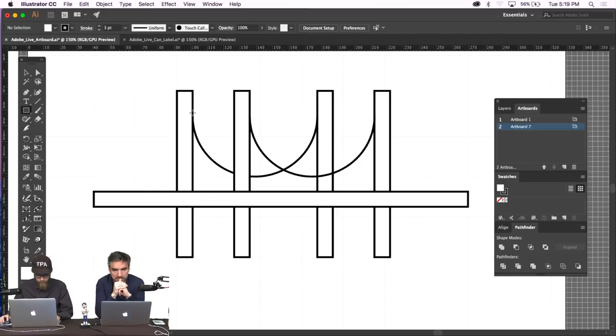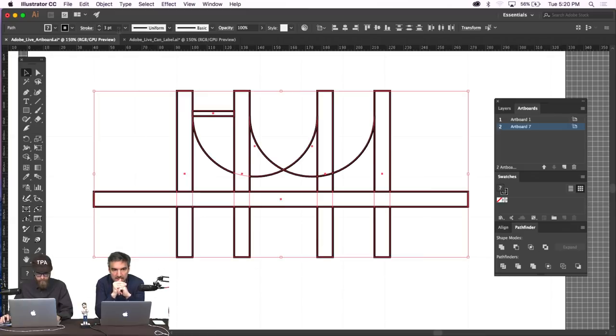So I'm going to start putting these little connectors on the bridge.